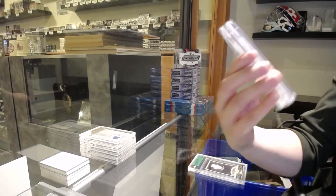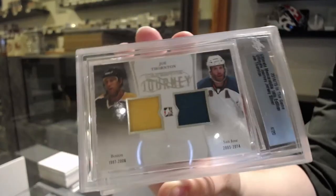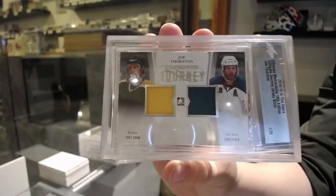Dual jersey for the number 4 spot, Joe Thornton. It is a Journey dual jersey.